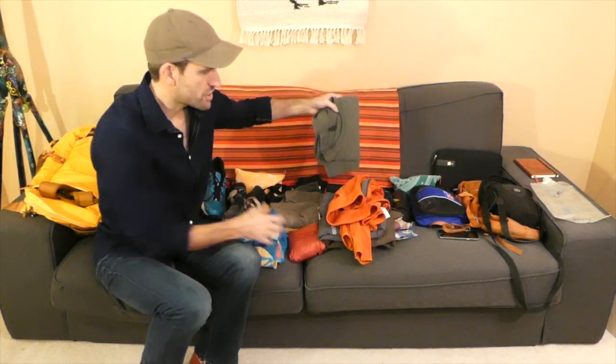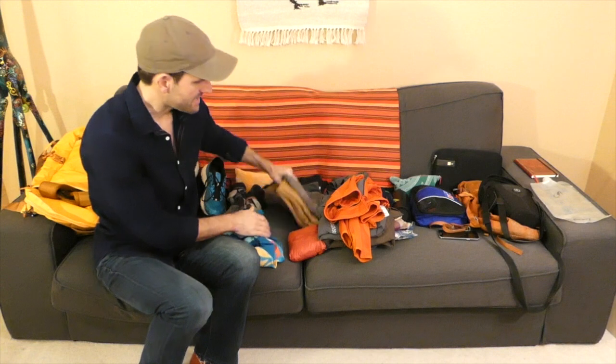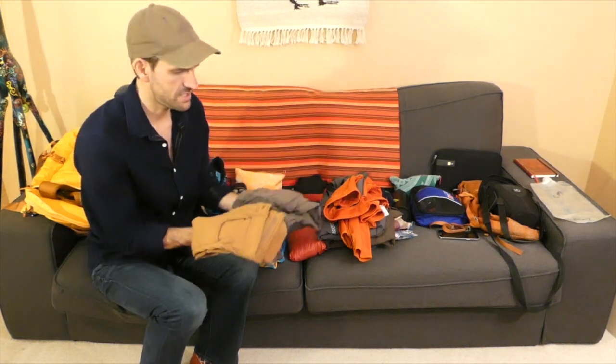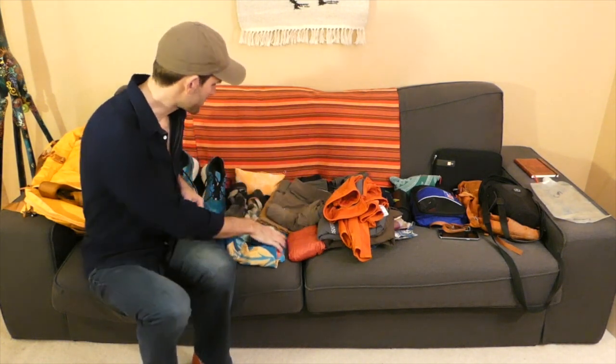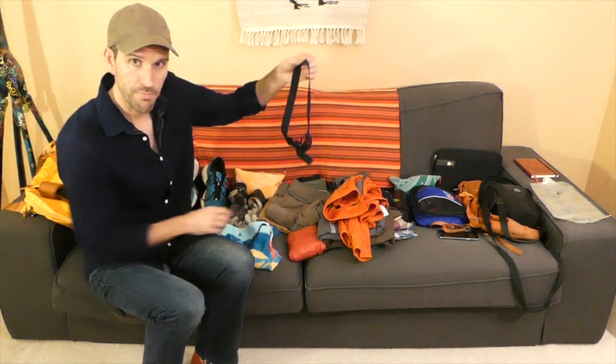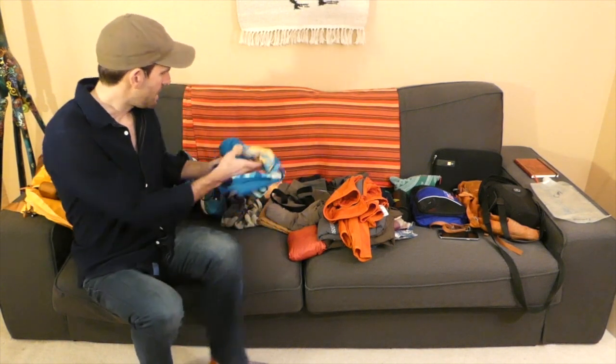I'm bringing an extra t-shirt. I'll have a t-shirt on the plane as well. So between those 2 things, I'll have more than enough shirts. For pants, I've got 2 pair of synthetic kind of hiking pants. They're pretty lightweight. I'll also be wearing a pair of jeans on my flight. So all told, I'll have 3 pairs of pants. Don't forget to also bring a lightweight belt. I'll also be wearing a belt on the plane, so you've got that as well.